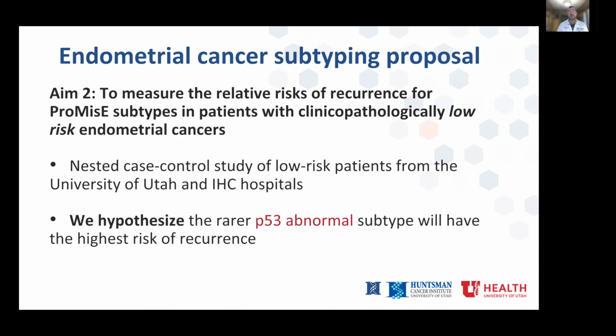Next, I want to measure the relative risk of recurrence for molecular subtypes in patients with clinicopathologically considered low risk endometrial cancers who typically don't receive any adjuvant therapy. I'll be conducting a nested case control study of these low risk patients from the University of Utah as well as IHC hospitals. I'm hypothesizing that the rare and more aggressive p53 abnormal subtype will indeed have the highest risk of recurrence.